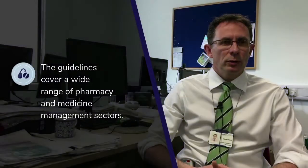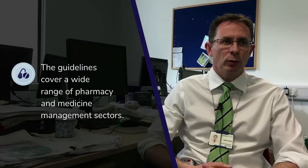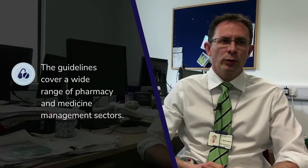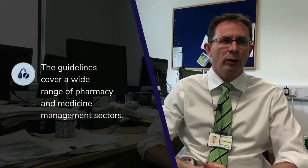Well, we do see the decision support module as also providing an educational role. There's been some concerns that the more you allow decisions to be made by computers, then the more you de-skill clinicians, and that's a danger that we are very aware of and would like to avoid.